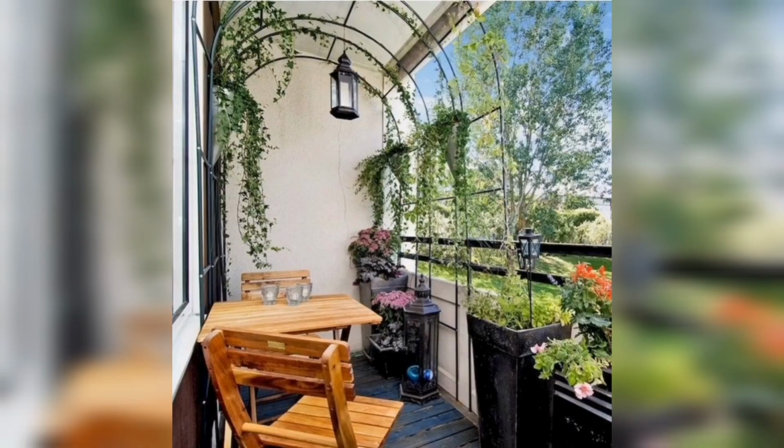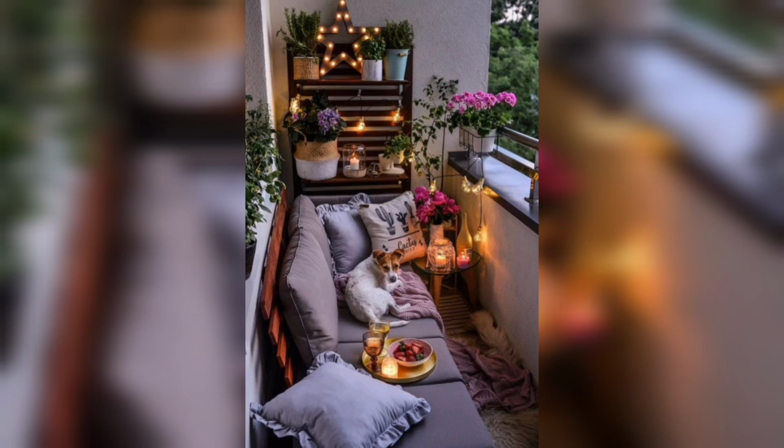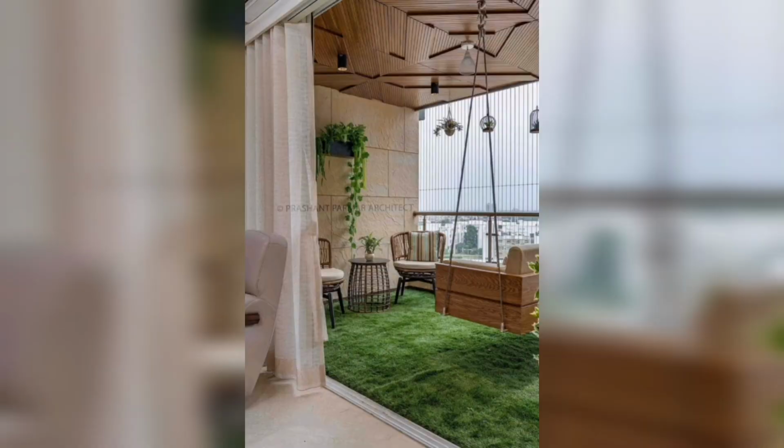Next, you need to think about the size of your balcony. If you have a small balcony, you will need to be mindful of how much space you have to work with, then choose plants that don't grow too large. If you have a larger balcony, you can afford to be a bit more adventurous with your plant choices.